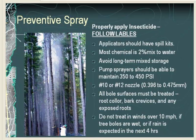So all of this goes into preventive spraying. Talking to an arborist or a forester about this issue, if you're considering doing it, is a great thing to consider. And so what I'm going to do is hand this back over to Cindy Allen, and she's going to discuss some of the things that she's been doing in her campgrounds, and she can say a little bit more about another treatment option that's available to you.